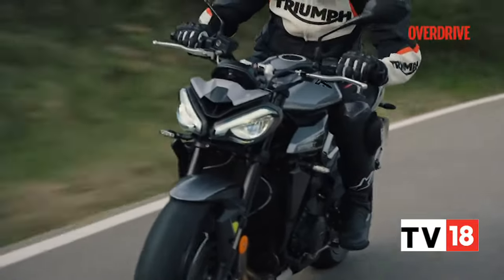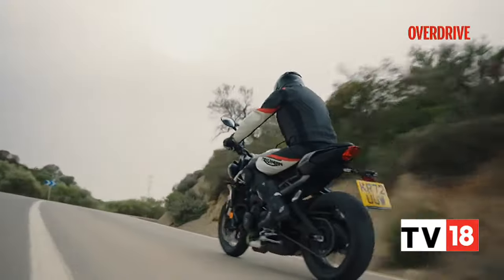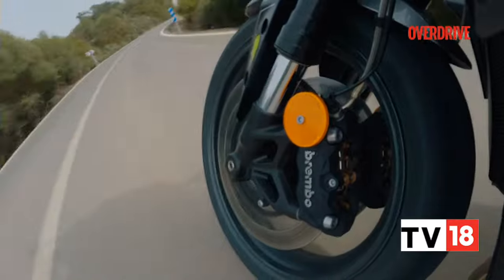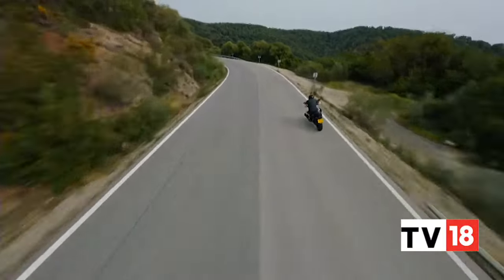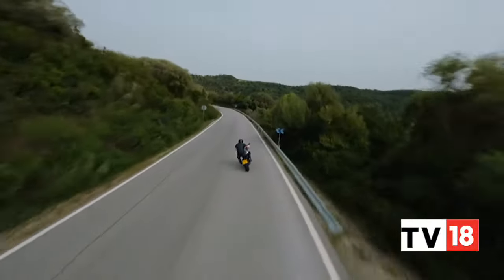If you manage to ride the previous Street Triple and the new one back to back, you may realize that the latter feels a bit more agile. So be it the narrow lanes of India or the B roads or your favorite twisties, you will always park the motorcycle grinning.